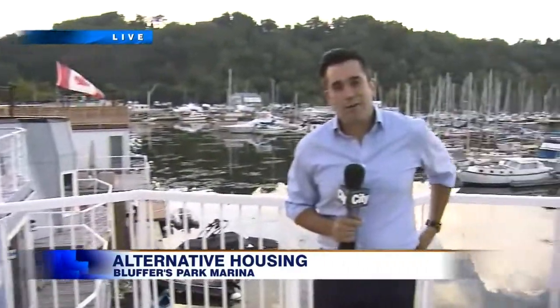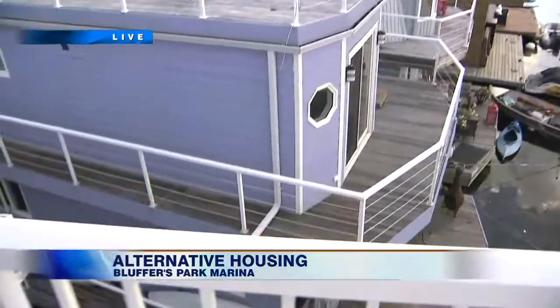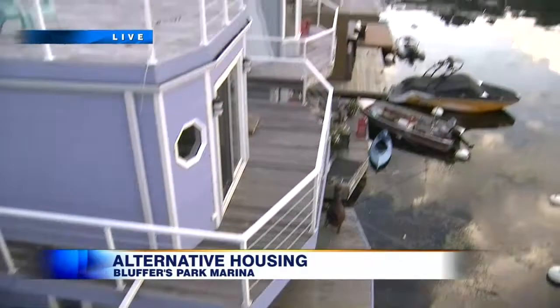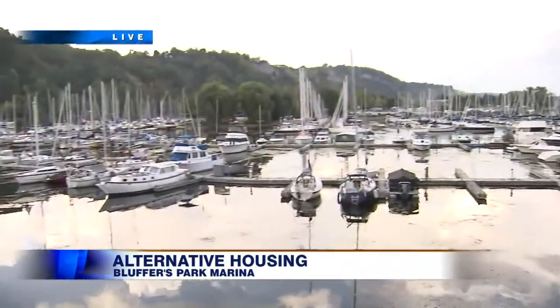I'm currently on the rooftop patio of a float home which is for sale at Bluffers Park Marina. Take a look at this gorgeous view. Now there are about 24 homes here in this very unique neighborhood, and today we headed out into the city to look for some unique real estate possibilities in our city.